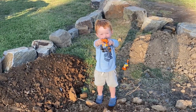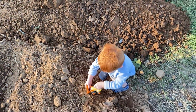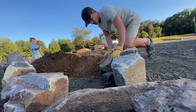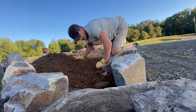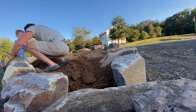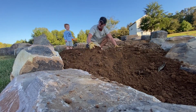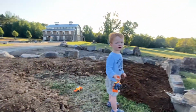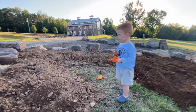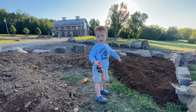What is that? A big pile of super dirt. That's a big scoop of dirt. What you gonna do with it? You gonna spread all this dirt out for me? Please. Yeah, that tractor's packing that dirt down, isn't it? Yeah, we are playing. This is gonna be a flower bed, a big one. You playing? Yeah. There's Mama. Mama's coming.